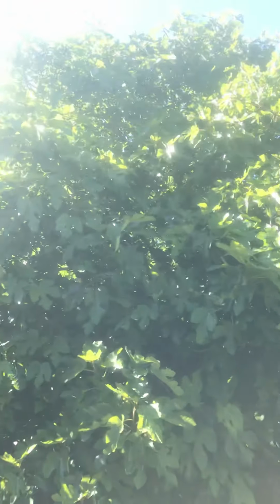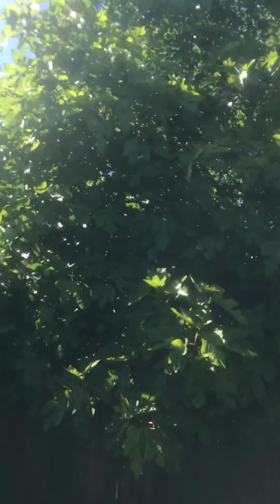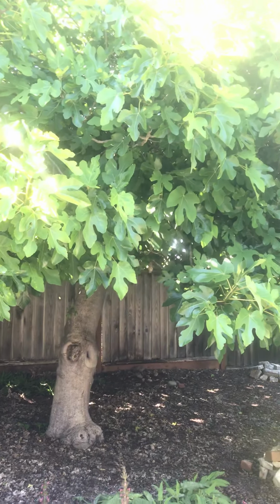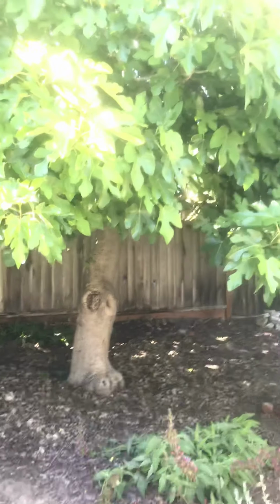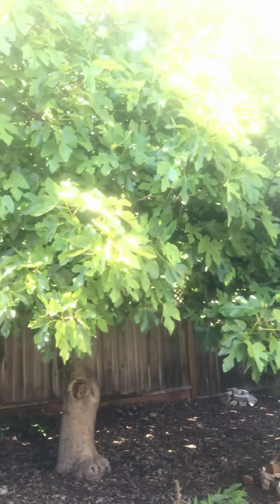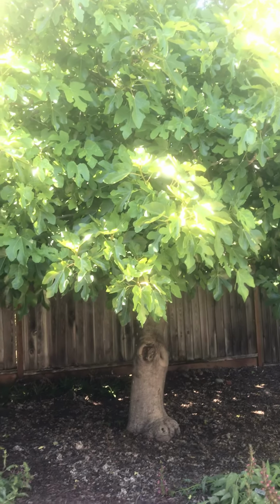The giant fig tree was here, has been here for many years. It's a huge fig tree. Happy fig tree. Makes lots and lots of birds happy. It's a thriving community tree.